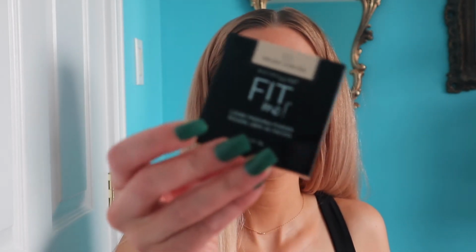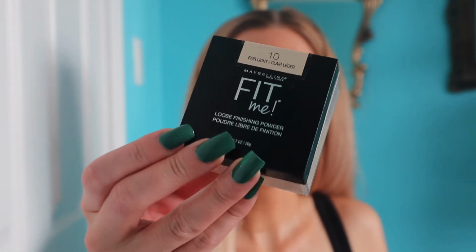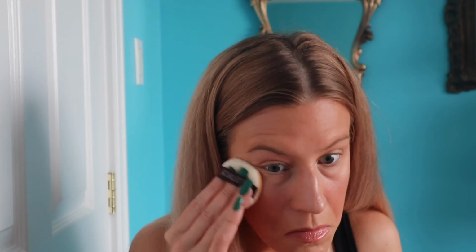We are going to set just under the eyes. This is the Maybelline Fit Me powder in Fair Light. This is not new to me. I've been using this for a little while and I absolutely love it. It's an amazing powder from the drugstore. And I'm just going in with this little powder puff here. So as you can see, that really gives us a bright and seamless under eye.